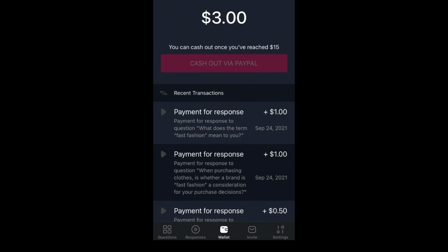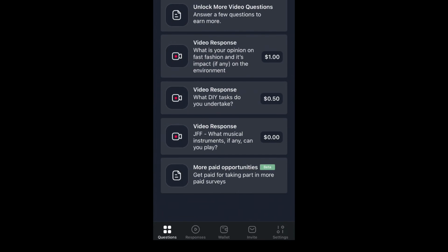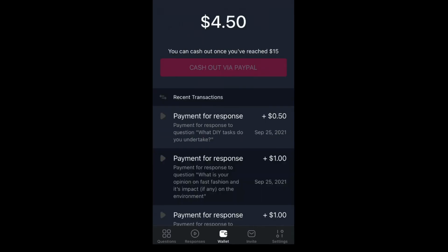This app is really good because it just continues to give you video questions. You just continue to answer them. Like I said, just make sure when you run out of questions that you continue to do the unlock more video questions. That way you continue to get your balance up. And with all the questions that I've done, I got $4.50 now, just speeding through all of that recording process after I already showed you how it works. You have an understanding of how it goes now.